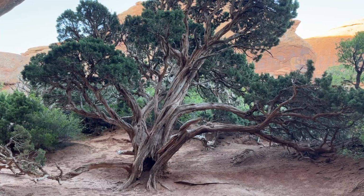So you can see Navajo Arch behind me. Super cool. You get to go right underneath it. And it's kind of in the middle of what almost feels like a cave, but really neat.